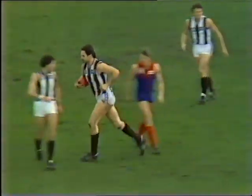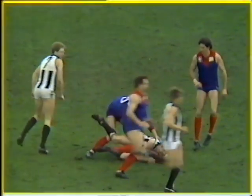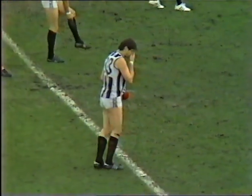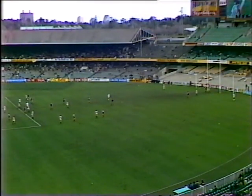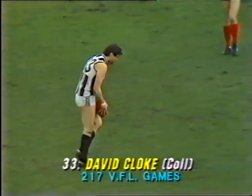Superb mark. He took that well. A real wet weather mark. Made great use of the body. And plus the fact that that breeze was blowing the ball all over the place, he judged it very well, Peter. And David Cloak about 45 metres out, directly in front. And we're just over the 2-minute mark.